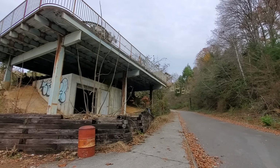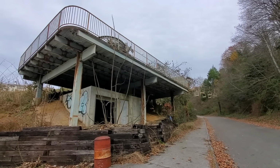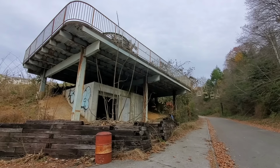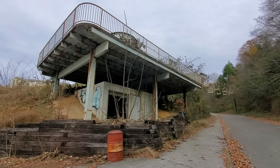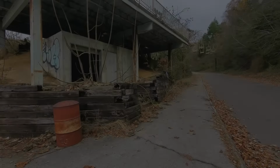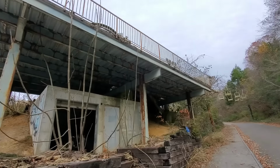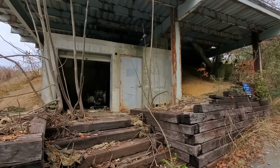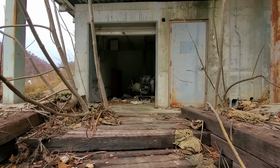So I'm gonna try and do my best to line up a couple photos for before and after. But more or less, I'm just gonna do a walk around and show you how it looks today. Not a whole lot left to see, but there is something here, and it is a part of Gatlinburg history. So what we're looking at here is the loading platform for the Sky Ride. And underneath it is the machine house, which powered it. Let's check it out.